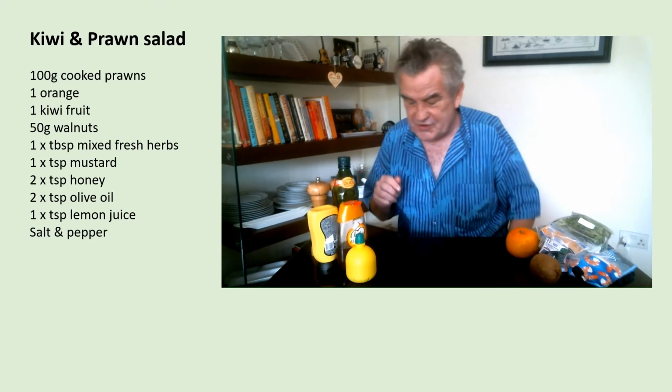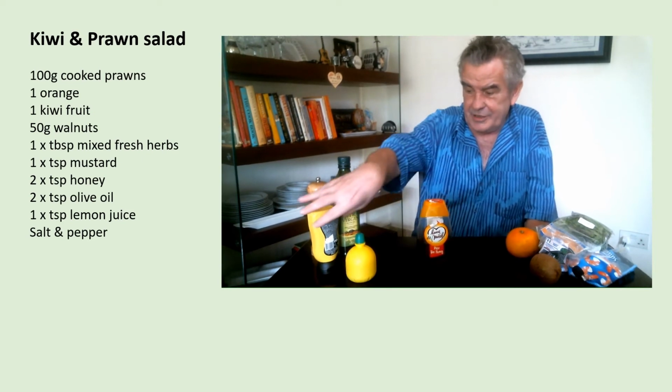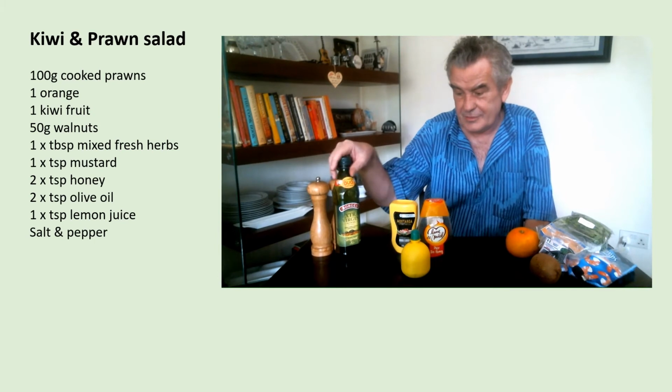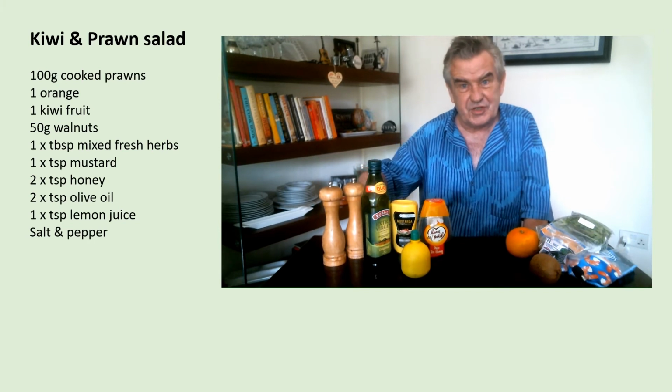And then for our dressing, I've gone with a traditional honey and mustard. So basically honey and mustard, dash of lemon juice, bit of olive oil, some salt and pepper. Mix that all up in a separate dish.